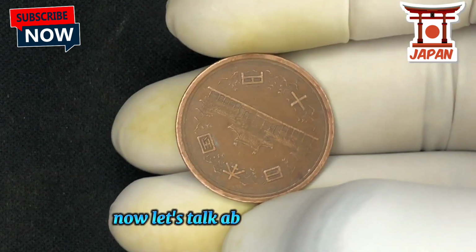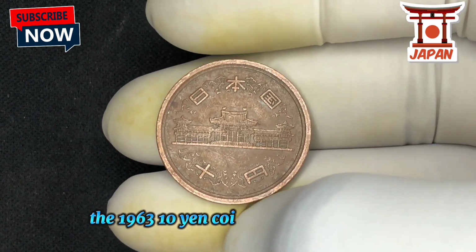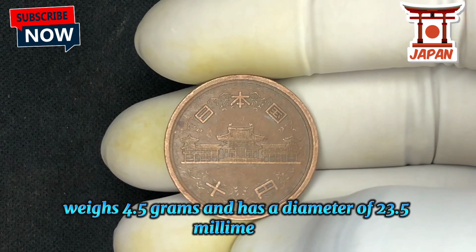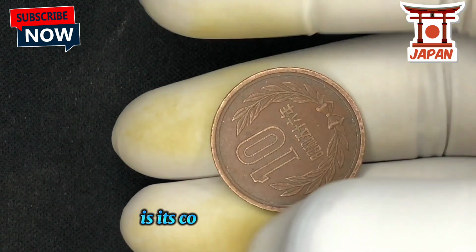Now, let's talk about the specifics. The 1963 10 yen coin is made of bronze, weighs 4.5 grams, and has a diameter of 23.5 millimeters. But what makes it particularly interesting to collectors is its condition and rarity.